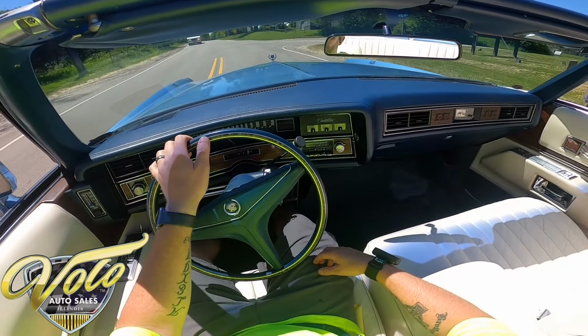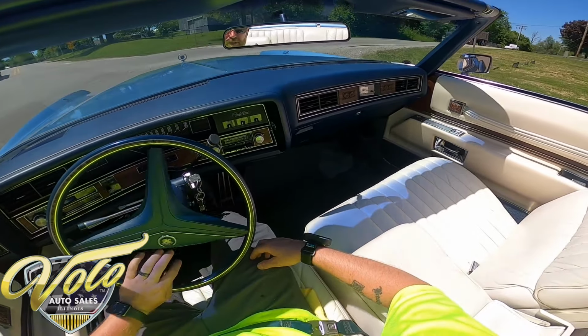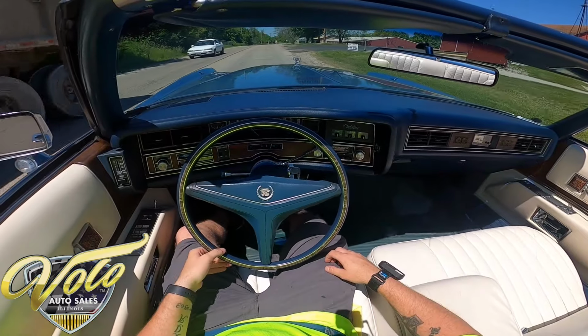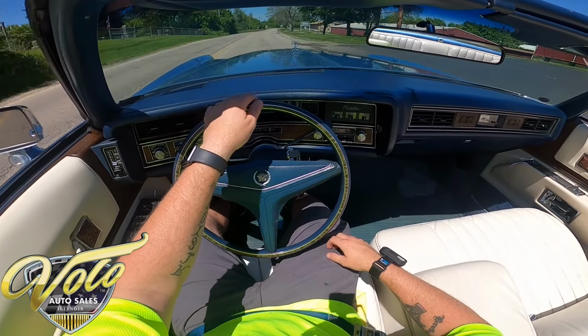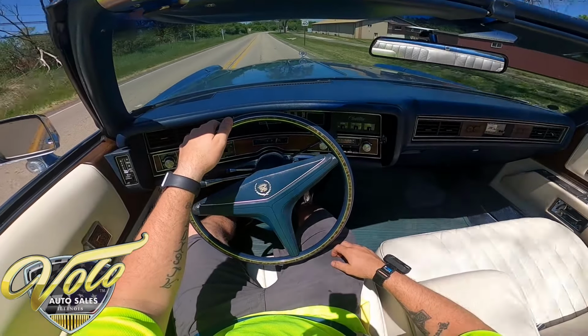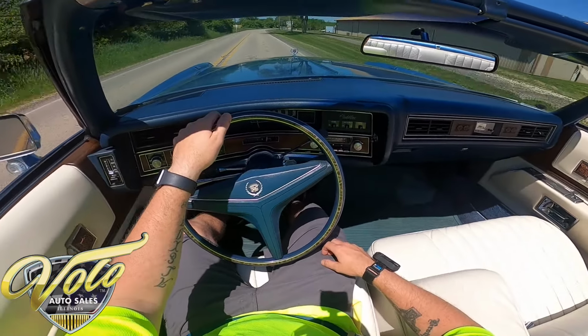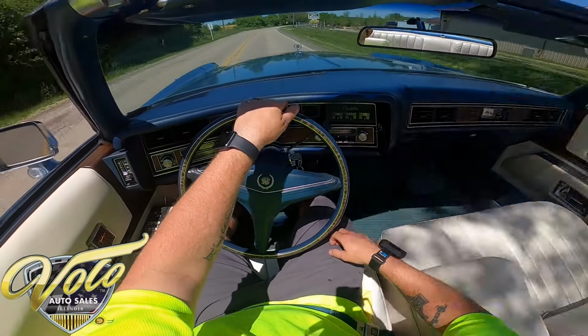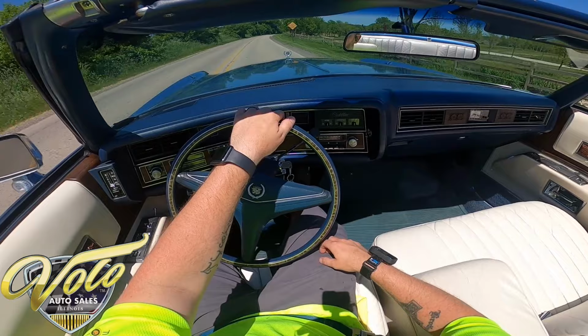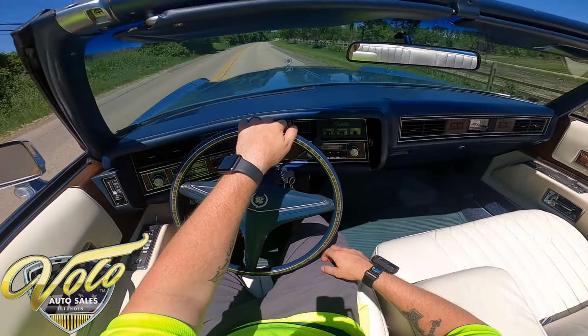Now this isn't a race car, but I will try to get on it a little bit, see what kind of power it has. Oh, that's still fun. That has plenty to get up and go. Still sucks you back in the seat a little. You can see the beautiful Cadillac emblem up there.